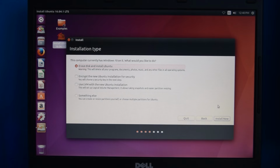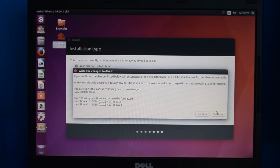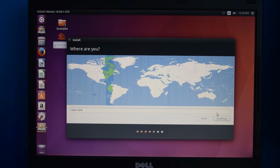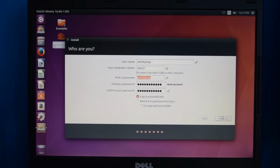I don't really care about the install of Windows 10 that was on this anyway, but I made a quick backup of it so we can just go ahead and format the entire hard drive. Although I could have made this even worse by dual booting it with Windows. That wouldn't have gone well.